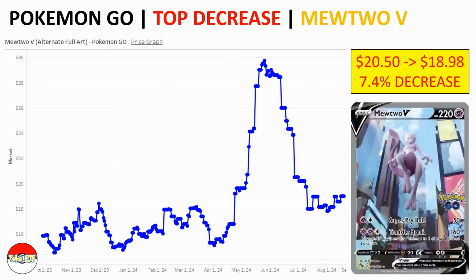Look at the graph, dude. Yeah, as I said, it went back down to the same level before the explosion. It's now an $18 card. So yeah, just buy this card. It's a good time to buy this card. Please do not buy at the $30 level.